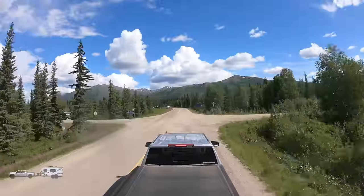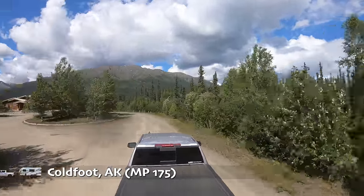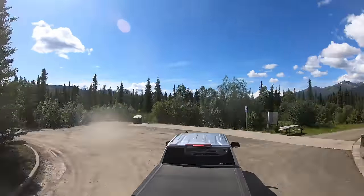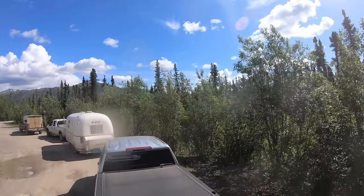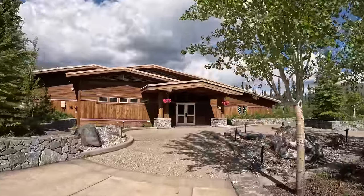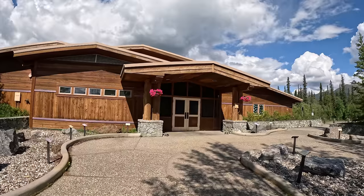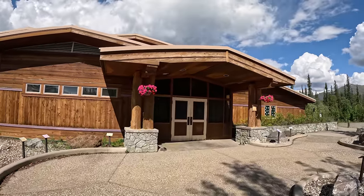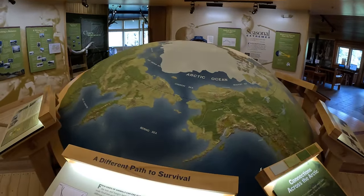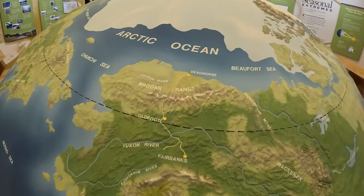Coldfoot. Let's stop by the visitor center first. Now, where have we seen that Airstream Argosy before? This is the Arctic Interagency Visitor Center, run by the Bureau of Land Management, the US Fish and Wildlife Service, and the National Park Service. I really like this partial globe here. It really illustrates how far north we really are. We are here. I don't know if it's here.